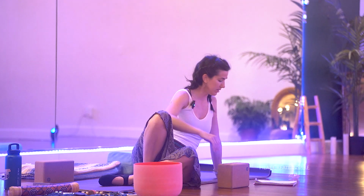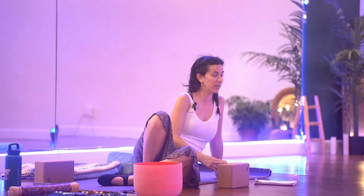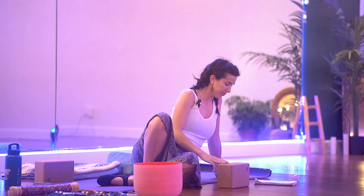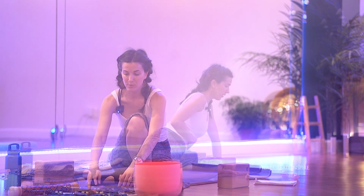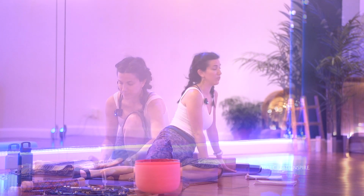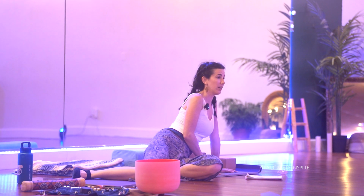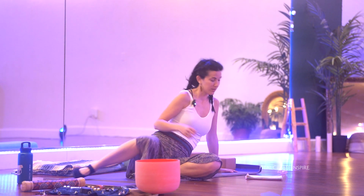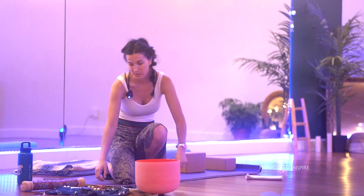This point is a meeting point of the Ren vessel as well as the Chong Mai and the kidneys. So it's going to help benefit the lower abdomen as well as the pelvic region. It's a point to help spread the liver chi. It also benefits the chest, and it's the meeting point of the kidney and the Chong meridian.